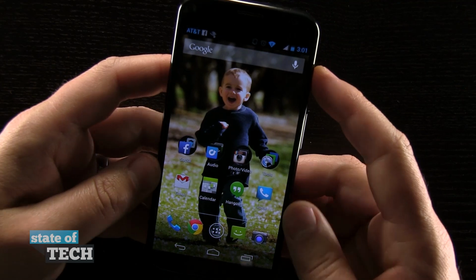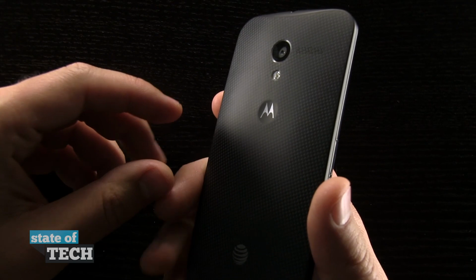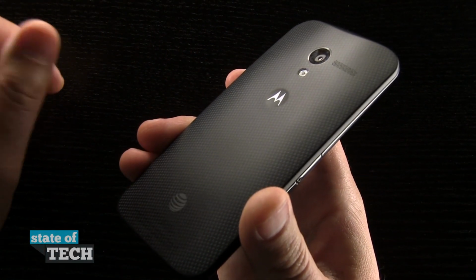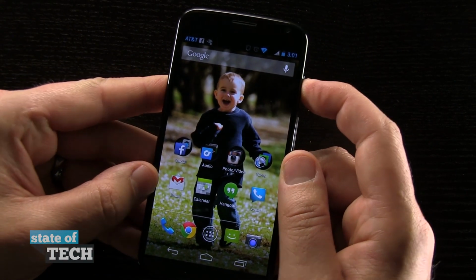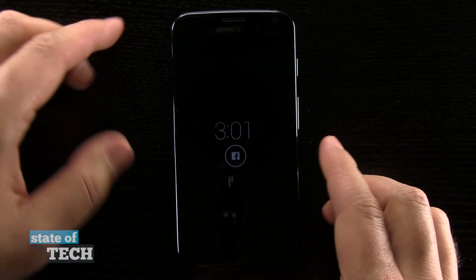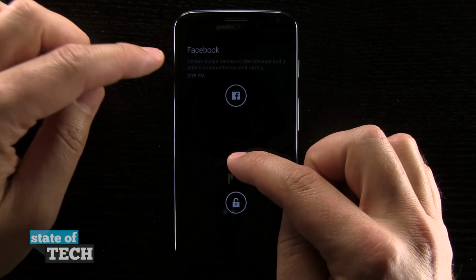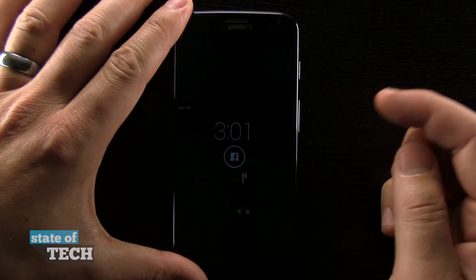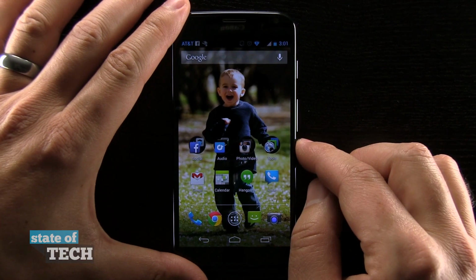So, of course, as far as other features that this device has, most of them are just common Android features that are available to anybody who has a Google stock experience phone. But I wanted to show you some of the neat features that this device has over and above. You can see here it's showing me that I have a Facebook notification. I could just tap and hold, and notice it gives me a preview of what that notification is, and I can decide whether or not I want to go and see that notification at the time.